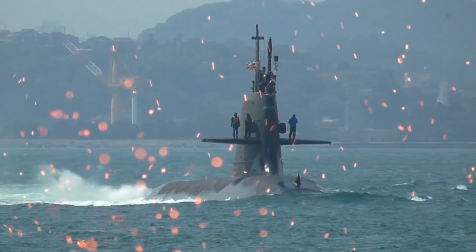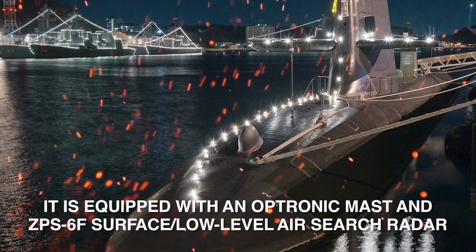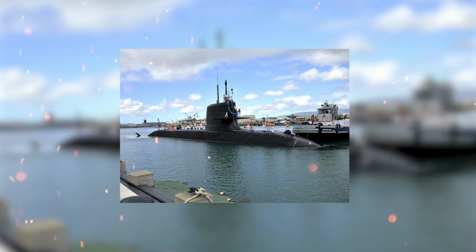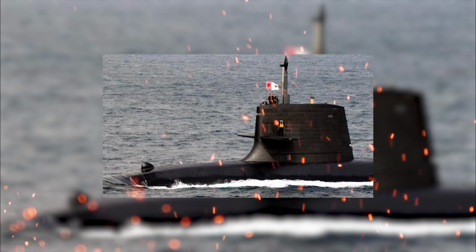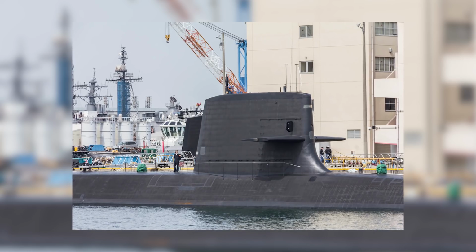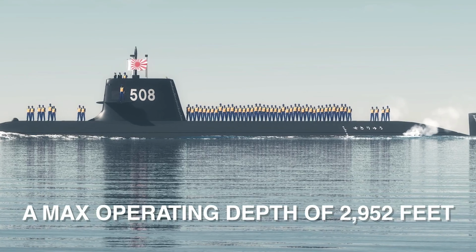The Soryu features an X-shaped tail which is reported to increase its maneuverability in shallow and littoral waters. It is equipped with optronic mast and ZPS-6F surface low-level air search radar along with the main sonar device, the Hughes Oki ZQQ7 sonar suite that incorporates a bow-mounted sonar array, 4 flank sonar arrays, and a towed array for rear acoustic detection. The sub has 6 533mm torpedo tubes mounted in the bow and are armed with Type 89 heavyweight homing torpedoes, each with a 27 nautical mile range and a max operating depth of 2,952 feet.